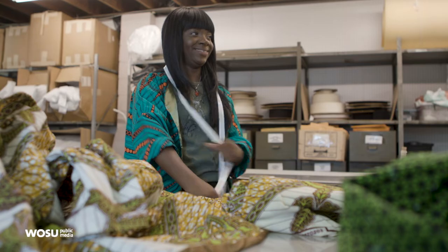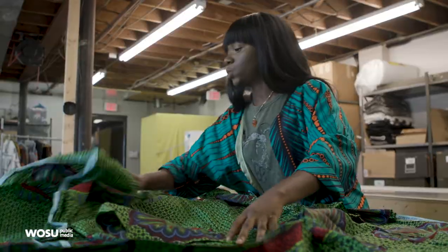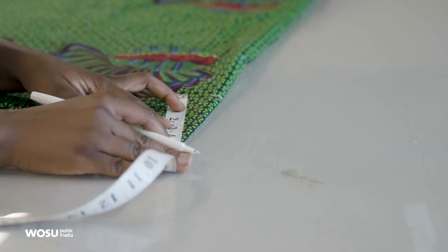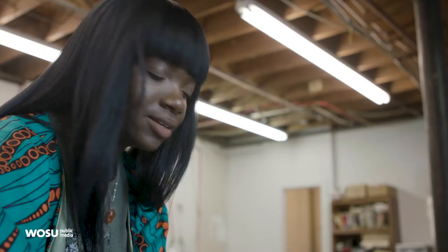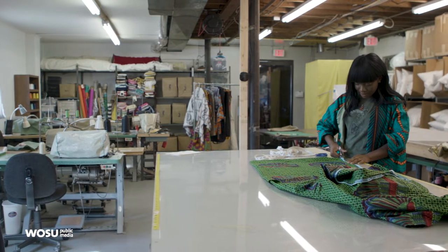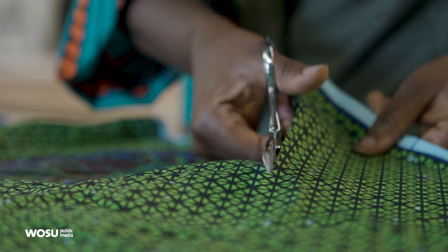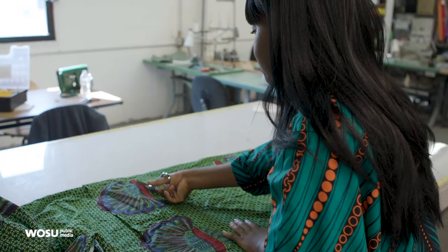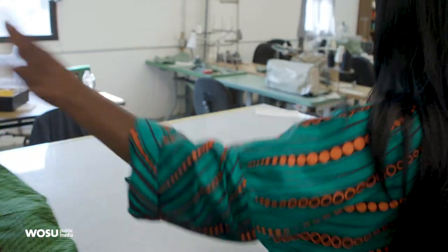We're just gonna make a skirt, why not? I was born in Ghana, West Africa. I came here when I was 16. Went to school in Westerville, went to OSU, graduated from OSU. I started in engineering, civil engineering, and then I switched to art. My day job is quality assurance for a pharmaceutical company.